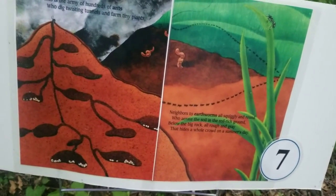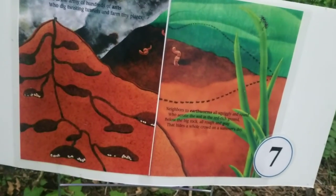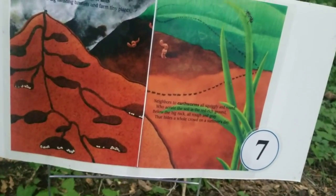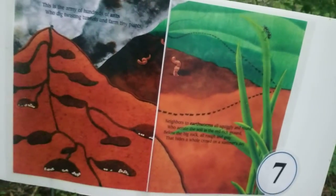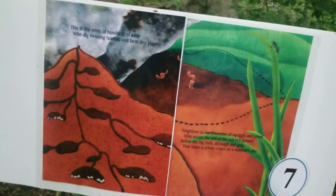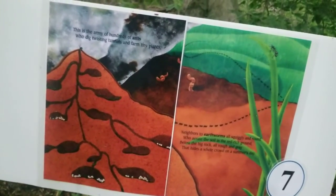This is the army of hundreds of ants who dig twisting tunnels and farm tiny plants. Neighbors to earthworms all squiggly and round who aerate the soil in the red rich ground. Below the big rock all rough and gray that hides a whole crowd on a summer's day.